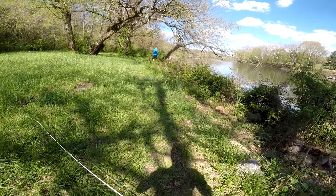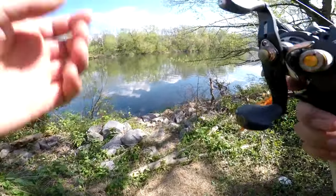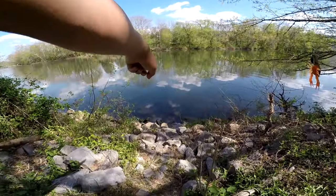What's up, guys? About to do some bed fishing. We got SAKANIWA over there. He's bed fishing over there. And there's two right there if you can see them.